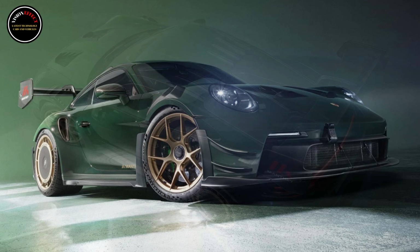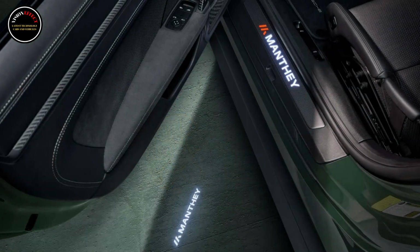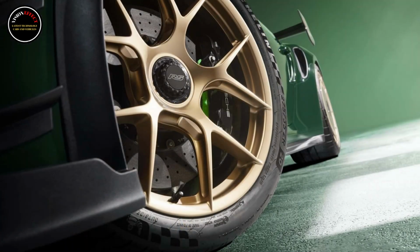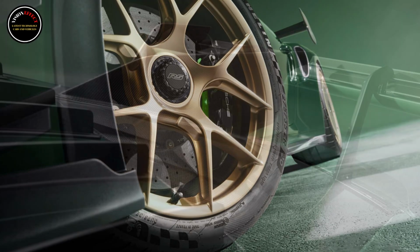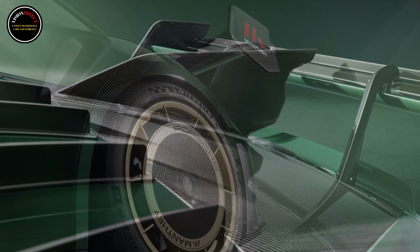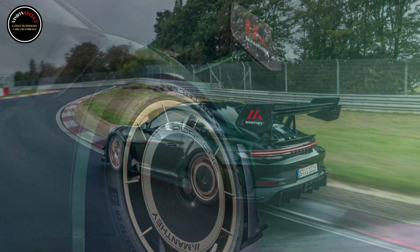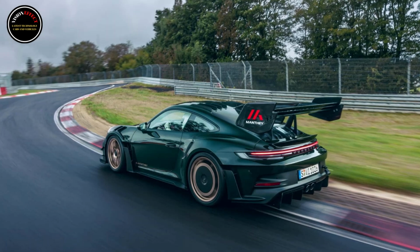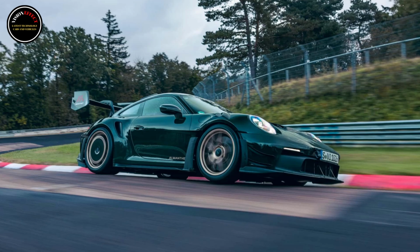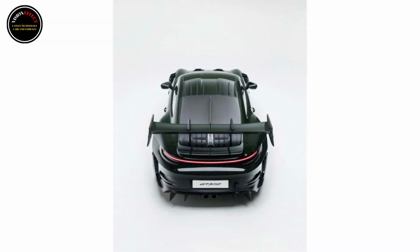Their role is to guide the hot air from the front radiators away from the car so that the rear intakes draw cooler air. Elsewhere, the massive carbon rear wing now has different endplates for increased downforce. For the same purpose, Manthey also made the diffuser bigger. To reduce air resistance, the 911 GT3 RS is fitted with aerodisc wheel covers made from carbon fiber. With all these changes, the track machine generates over 2,204 pounds of downforce at 177 miles per hour.